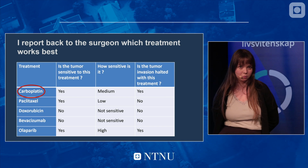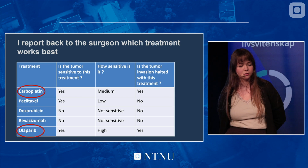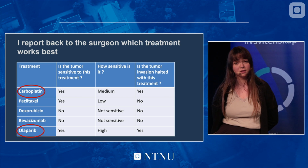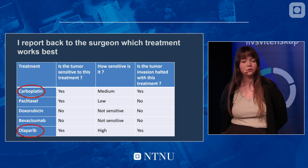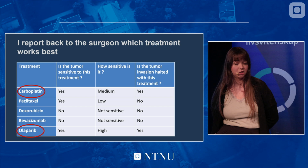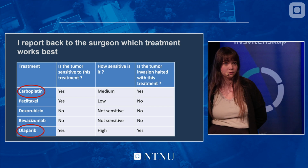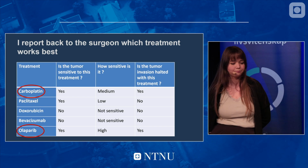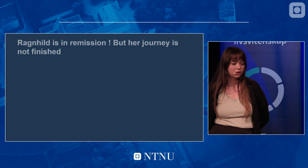It's palliative treatment. But here, you see that medication, olaparib, which is a new medication, and the tumor is very sensitive to this treatment, and the invasion is halted. And lucky for us, this treatment is less aggressive than carboplatin. So I can tell the surgeon, okay, give it a try maybe. And based on my research, this treatment is the best for the patient.